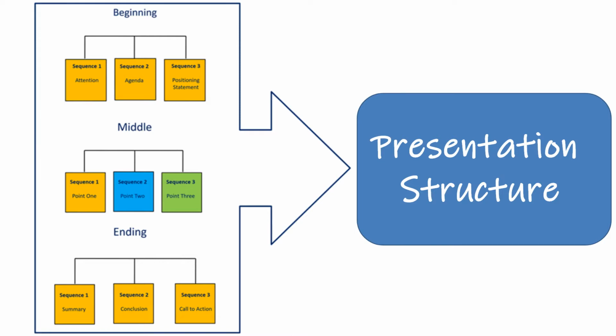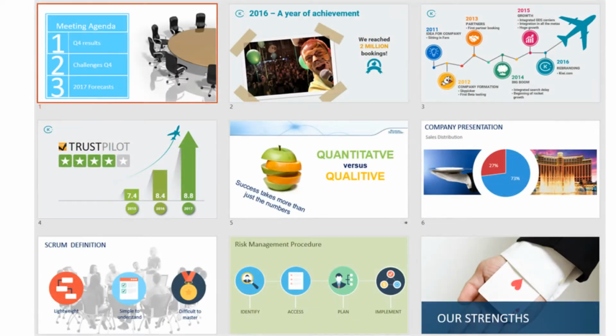Decide how you're going to present. Will you use PowerPoint? Will you use Prezi? Will you just stand up and present? Will you use props, etc.? When you've decided that, then if it is PowerPoint, you can design the slides.